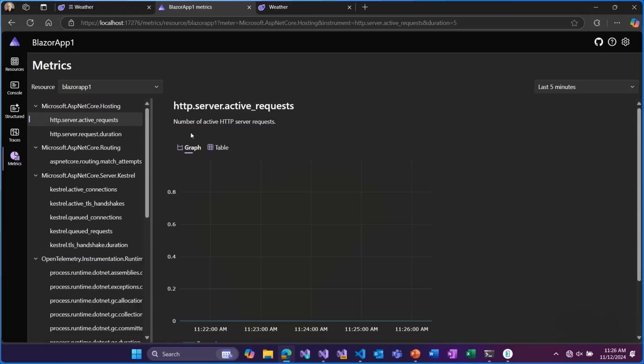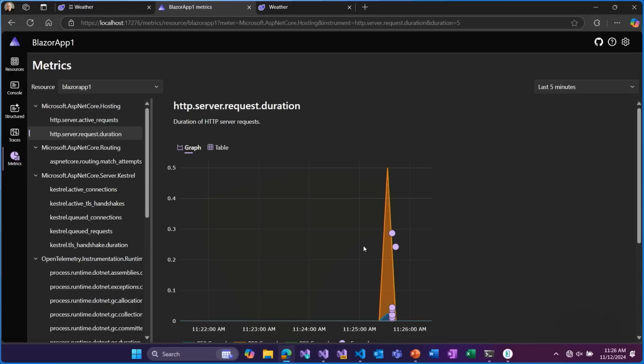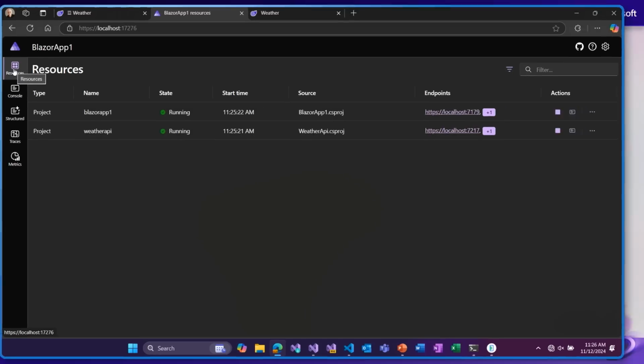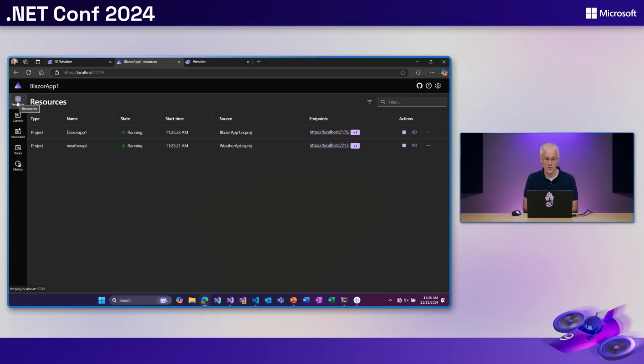And then in the metrics tab, we can see the various metrics for our app. Like here's information on how many active requests we have and their request duration with lovely charts and graphs. So a super useful tool when you're doing development to help you see what's going on in your distributed app and to troubleshoot and diagnose problems.